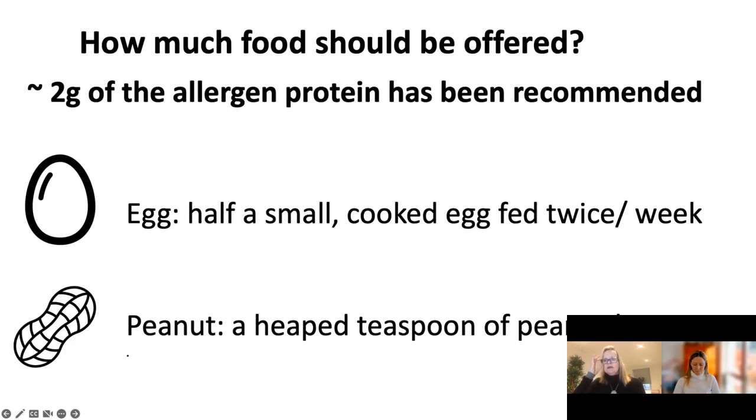So what does that look like in terms of egg? Well, it's about half a small egg, cooked well, so that would be hard boiled, and fed about twice a week. So we're looking at around about 1 egg over a week. And with peanut, that's a heaped teaspoon of peanut butter. Now, what's really important is that that peanut butter is diluted either with expressed breast milk or with formula milk if the baby is being formula fed, or with water.